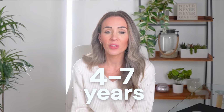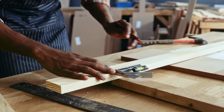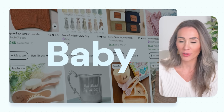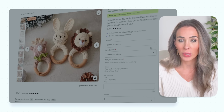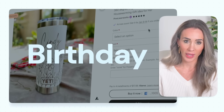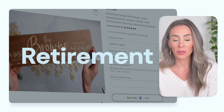So now that we know our customer, let's hone in more on them specifically, because the idea here is serving this customer for at least 4 to 7 years in our shop through different stages of her life. I would actually begin with one stage of their life and build the shop for that stage of life. So I would begin with baby first. One of the main reasons is the consistency that the baby category brings year round. I would then expand into wedding, birthday, and other life events such as showers, anniversaries, retirements, etc.